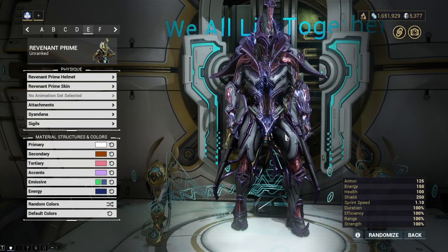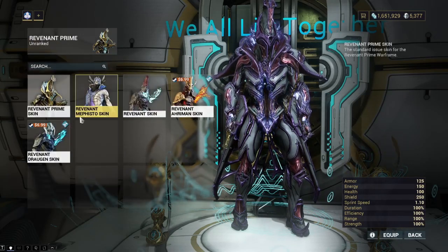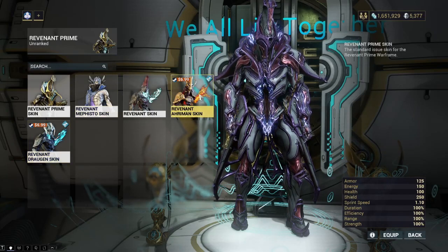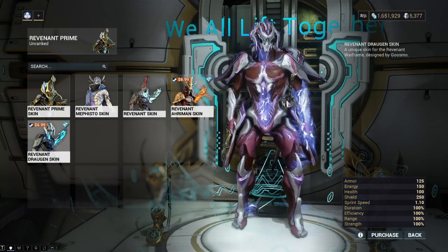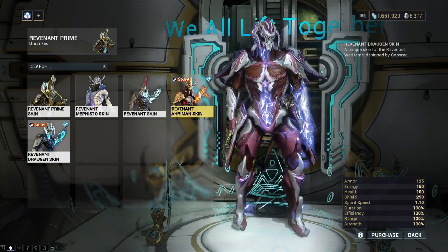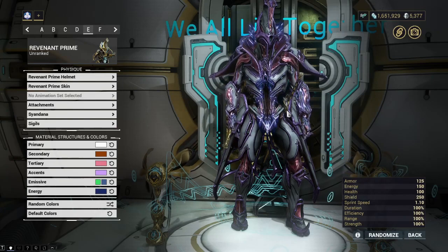I'm excited because Revenant has two Tenno gen skins now, one that's the deluxe. So now we have these cool shoulder pieces that can be paired with one of our Tenno gen skins. So it's interesting, but I'm going to be doing a quick look at this Revenant Armin skin here very shortly, so stay tuned for that.